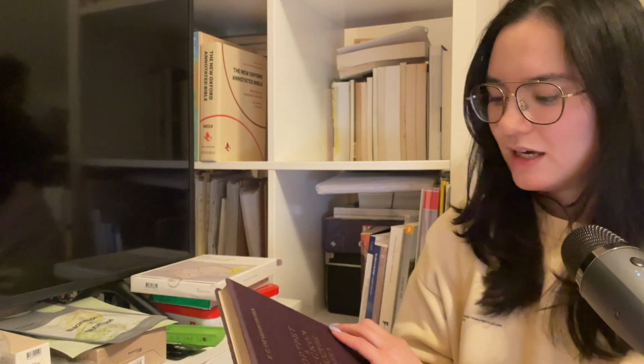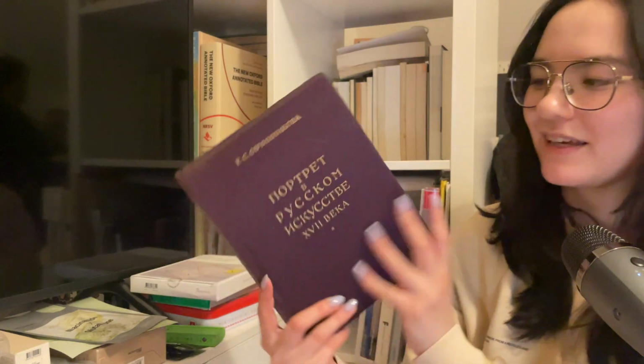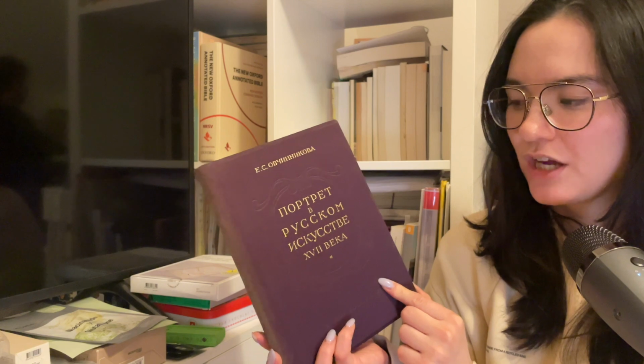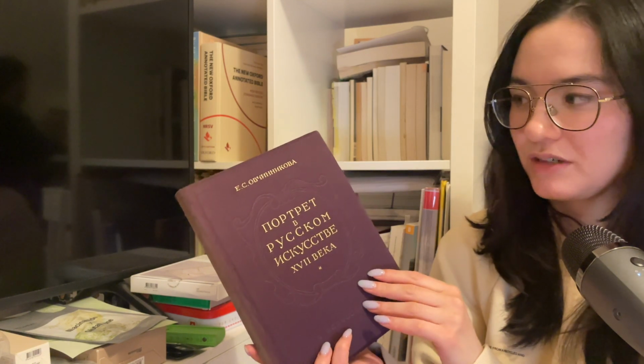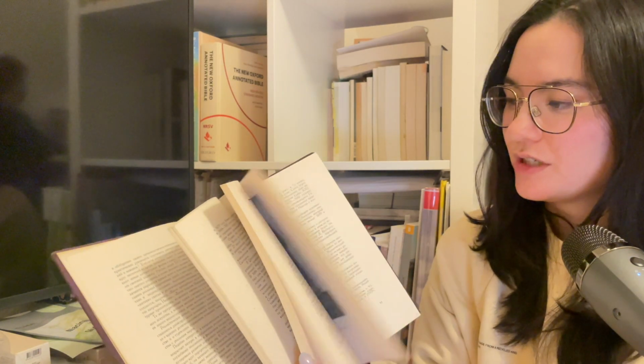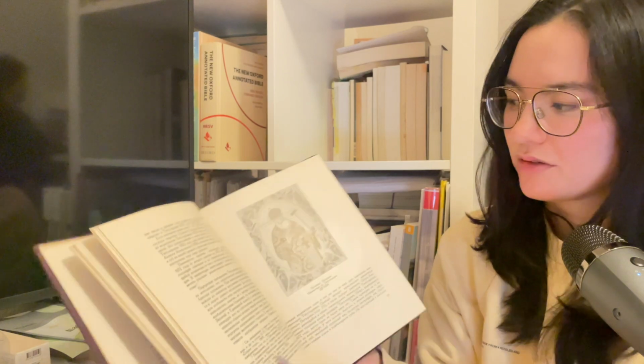I've got here, let me translate, this book is in Russian, and it's called Portrait in Russian Art of the 17th Century by F.G. Nikolov. So this is an investigation of portraiture as a genre in Russian art.